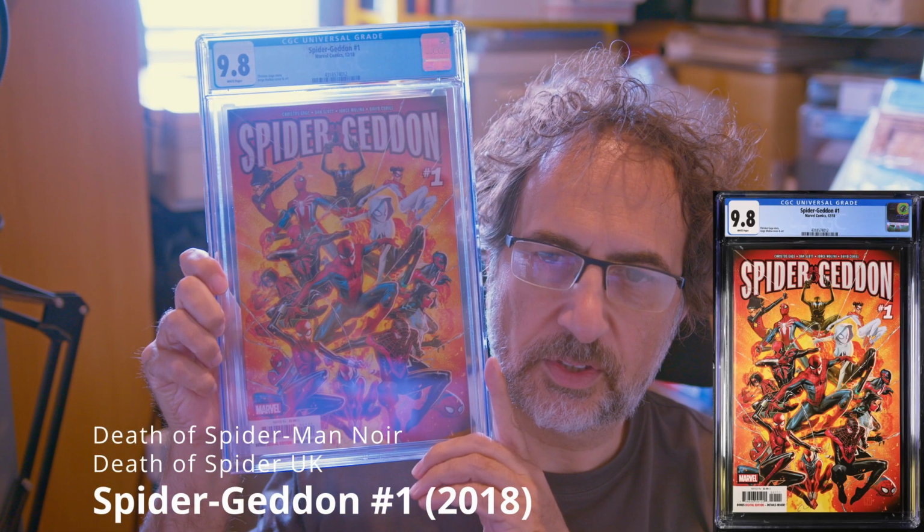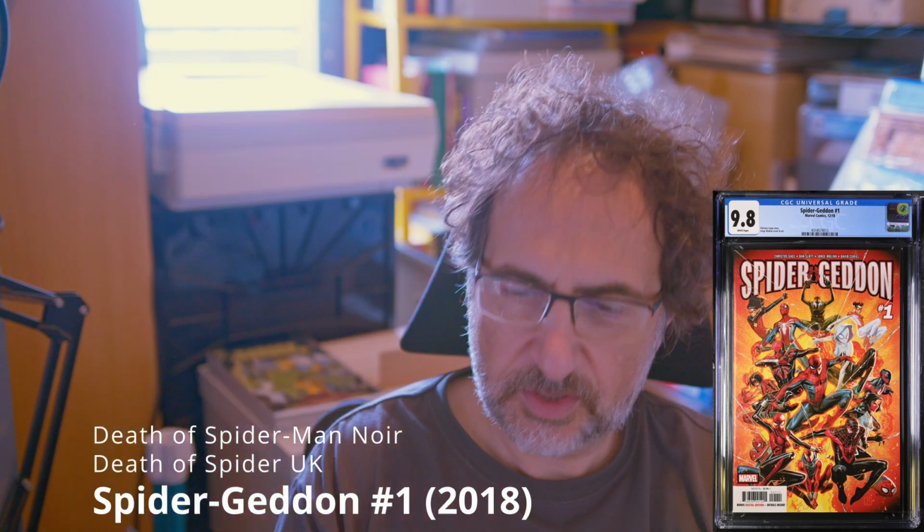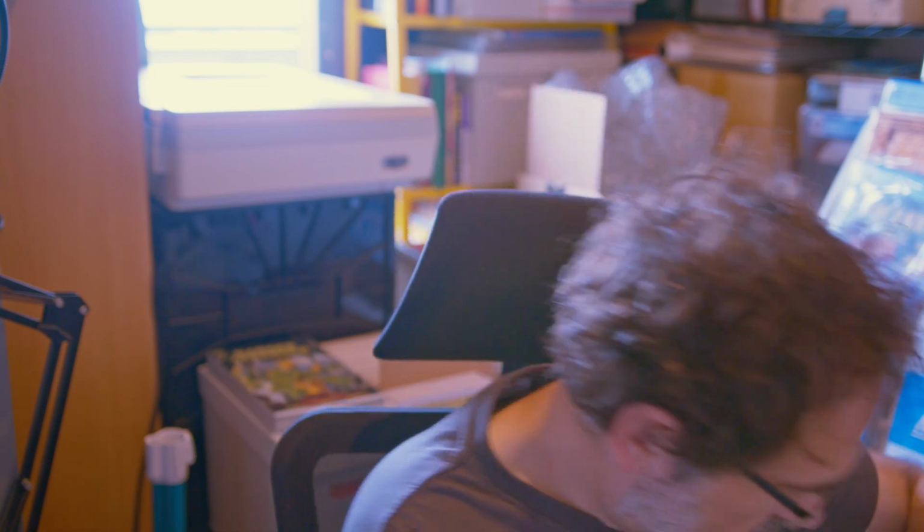This is Spider-Geddon #1. Nothing special about this book except that the cover is pretty nice. You've got Silk, Spider-Gwen, Spider-Man, Miles Morales, Spider-Punk, Spider-Woman, Spider-Man Noir. You've got a lot of spiders on there. So that's a pretty nice 9.8.